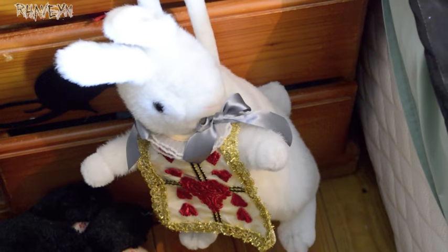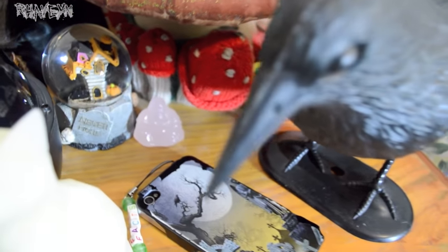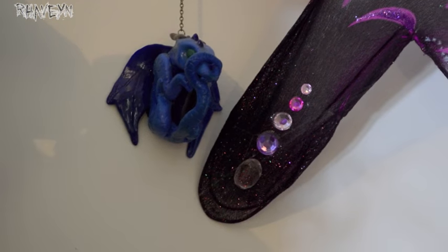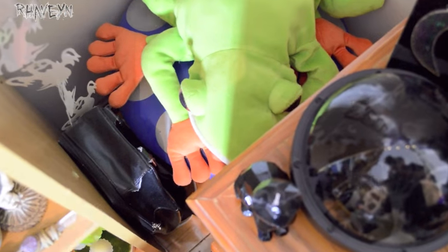I have this little rabbit from Alice in Wonderland, and this is one of my little chests of drawers. Then on this wall I have this little polymer clay dragon. And then I have different mushroom pictures that are all cross stitch, and they were given to me and I really like them. Down here in the corner I just have this giant frog plush, and he's just sitting on a mushroom. And then I also have one of my bags there as well. Here we also have some ghosts. I also have a lot of fairy lights.